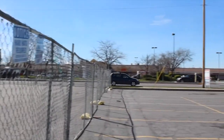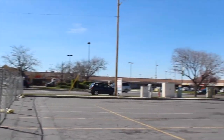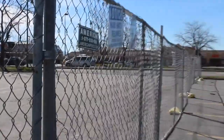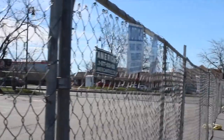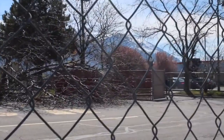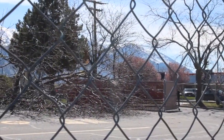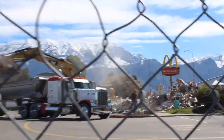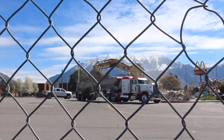You can see this person over here is trying to slow down. I think they were trying to come in here because this is one of the entrances right here to the parking lot to come to the store. You can still see the fence, or the fenced off area for the trash bins are still there. And there's, dang.